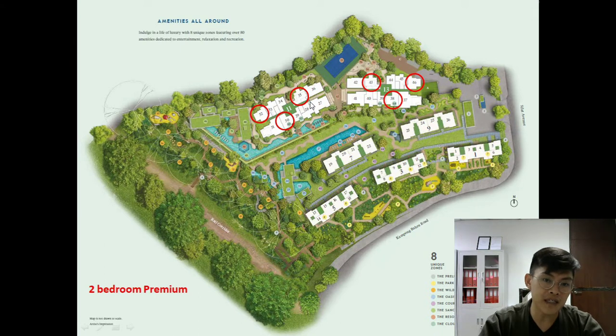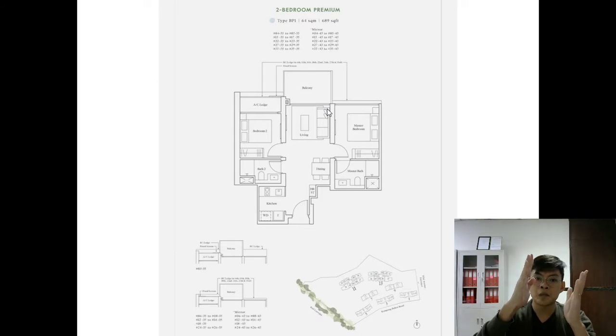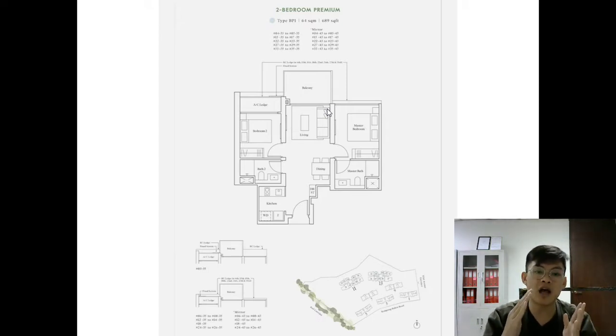So bear in mind again, 35 and 32 will be getting west sun. You can see from here that your unit is tilted towards this side. So once you tilt towards this side, your balcony will be hit by the evening sun. Not much, but it can still get pretty intense, especially now during this period in August, September, where it's the hottest time of the year. The temperature can get pretty intense, if you ask me.